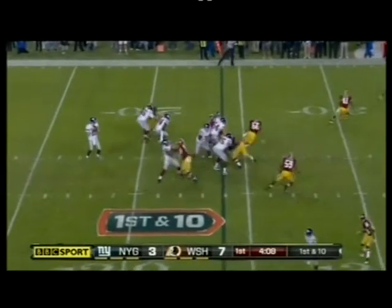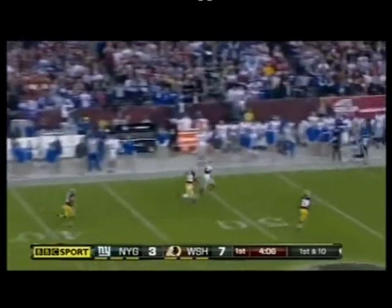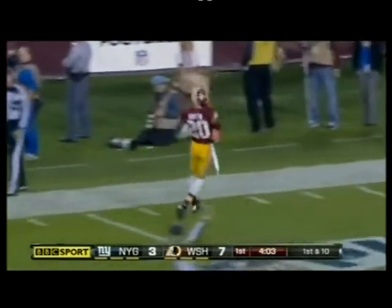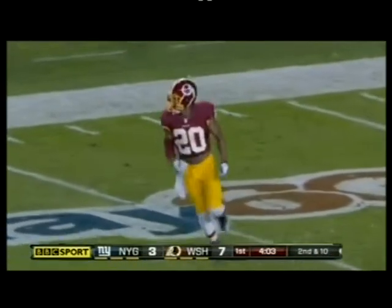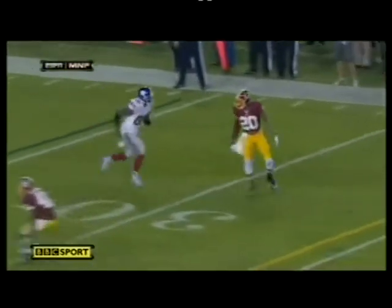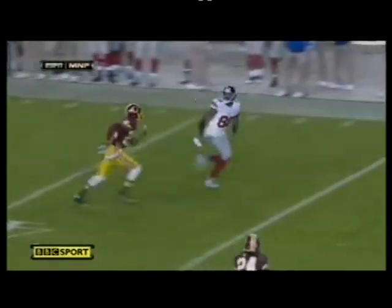Field goal in the opening drive from Manning. Eli takes a shot downfield. Pass is broken up, intended for Akeem Nicks. That was a good job by Cedric Griffin at the last second. Well, this Redskins secondary has given up a lot of big plays, and if you get Cedric Griffin one-on-one with Akeem Nicks, Eli's going to take that all night long.